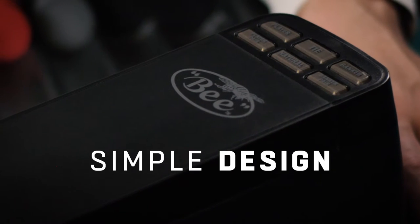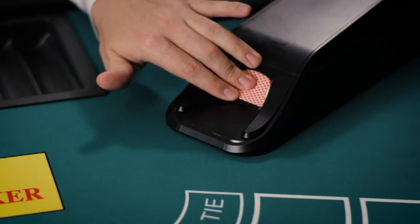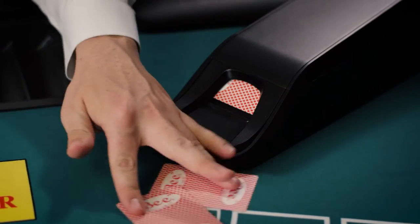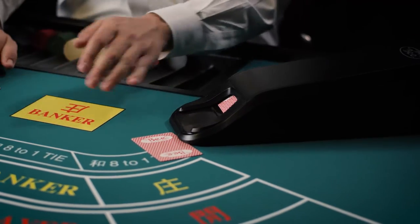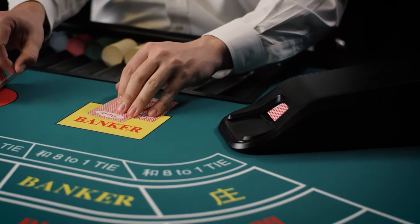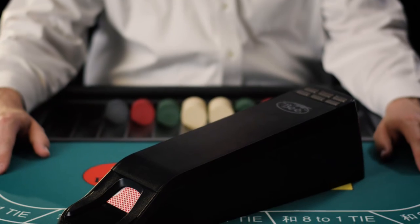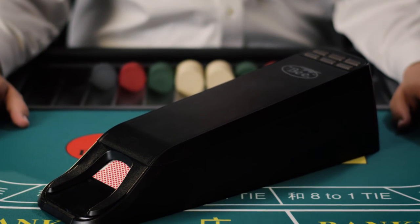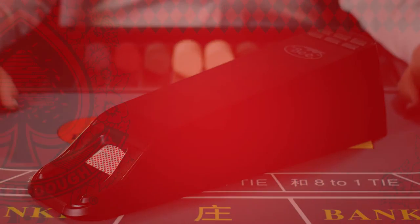With an easy-to-use interface and easy-to-read display, Bee-Tek has no learning curve for dealers who may have learned on other electronic shoes. Designed to provide security, reliability, and ease of use, the Bee-Tek shoe with CardGuard Security gives casinos the confidence that every game at every table will proceed smoothly.